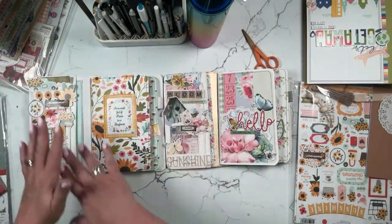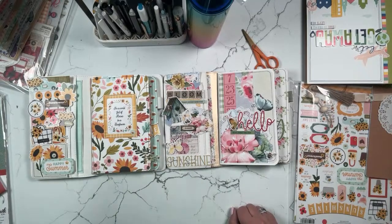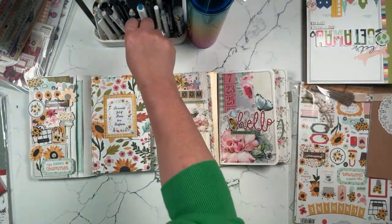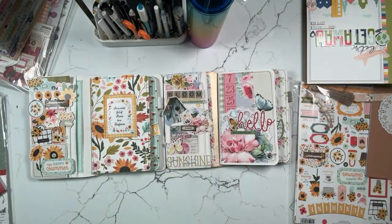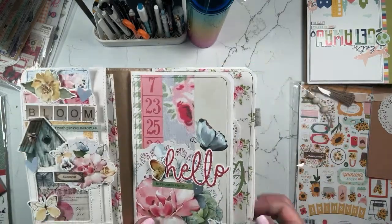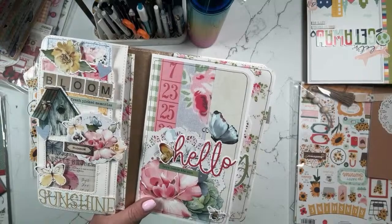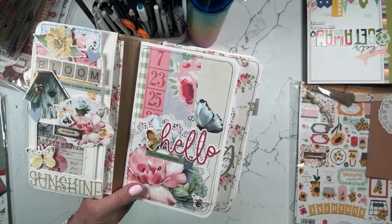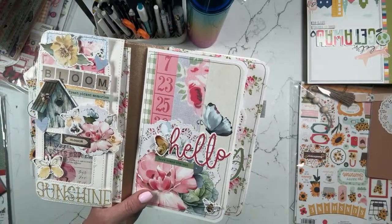So every month I change up one of my traveler's notebooks. And when I say one, I do use more than one every month, lots of different things. But this particular one always has my calendar in it. I've got some project planning in it, notes, all different kinds of things. So for the months of May and June, this is May, and it uses the Simple Stories Simple Vintage Spring Garden. That is a mouthful. Simple Stories Simple Vintage Spring Garden collection.